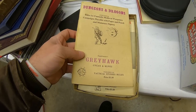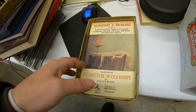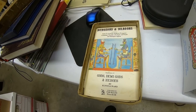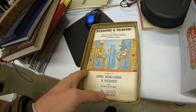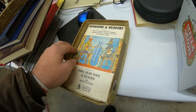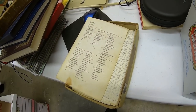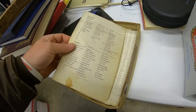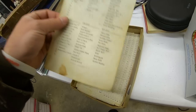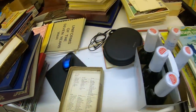the first supplement, Greyhawk. Here's the third supplement. And I cannot read Roman numerals. I don't know which supplement this is. But I'm trying not to damage the box any more than it already is. And then there's several pieces of paper that have this. It's like the spells table, things of that sort. So this was a fantastic find. Fantastic find.